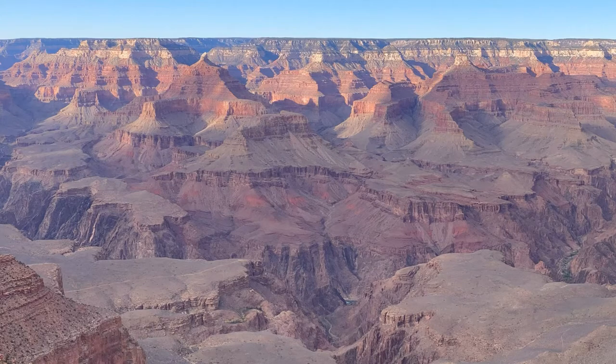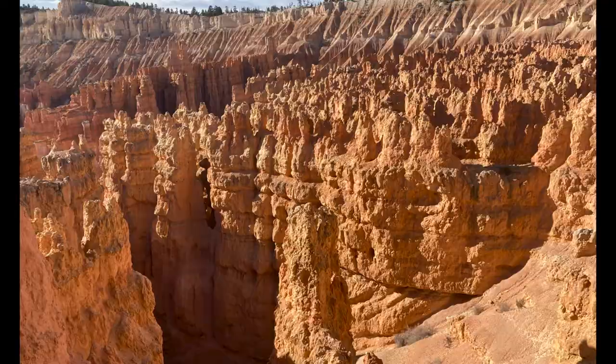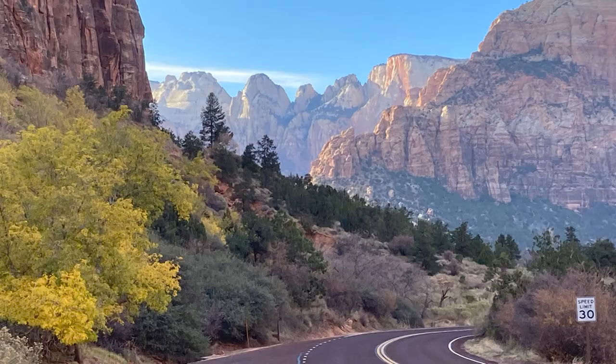And then we went to see the dinosaur footprints. Yeah, at Tuba City. And then we also went to Bryce Canyon and Zion National Park, and then went back home from there.